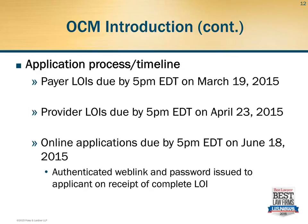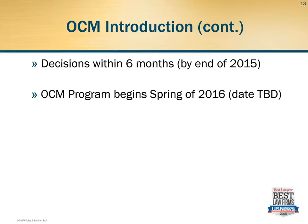And once you apply, you will get back from CMMI electronically a web link and an associated password which will connect you to an online application form. And if you want to proceed with an application, then your applications will be due as indicated here by June 18th. There'll then be a selection process. Decisions out of that selection process will be made in about 6 months, so near the end of 2015. And then the OCM process and program itself begins officially sometime in the spring of 2016, the specific date of which is yet to be determined. So that's the broad parameters and outline of the program.